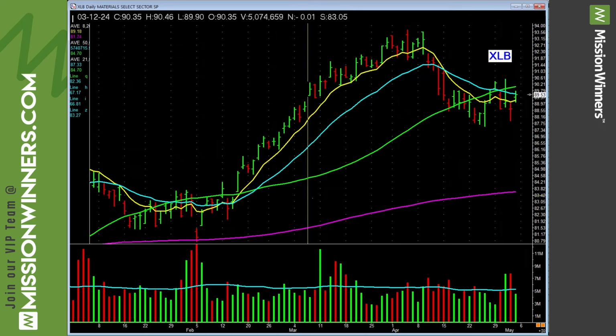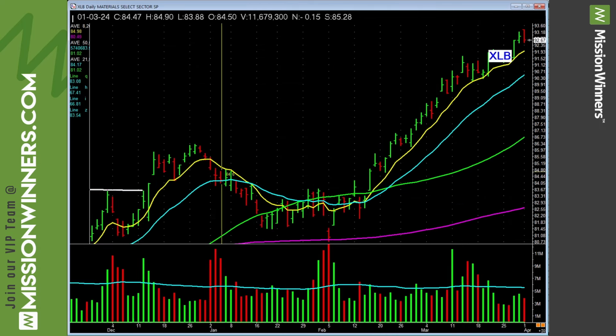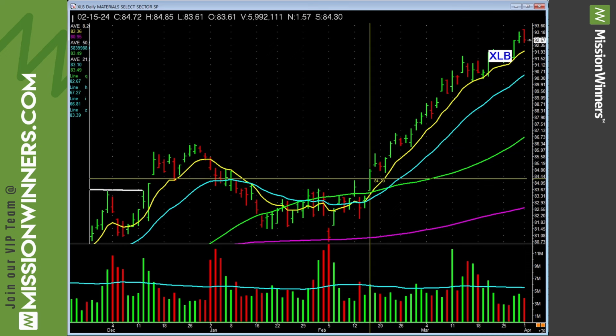Let's get it over the 50-day. Look at the difference here. It's just chopping around. Watch this. Oh, look. It pushes through the 50-day on a pickup in volume. Finally. And it closes strong on that bar with good volume.